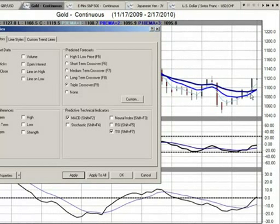So again, a buy position on gold, 1108 is the key area we're going to be watching. We're going to be waiting for it to pull back to get into those buy positions.